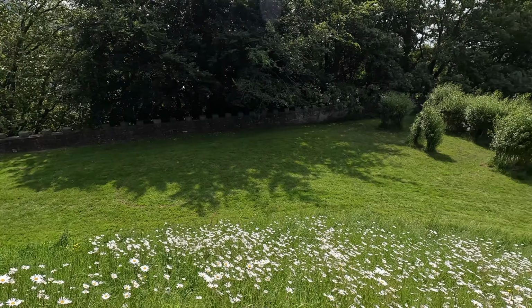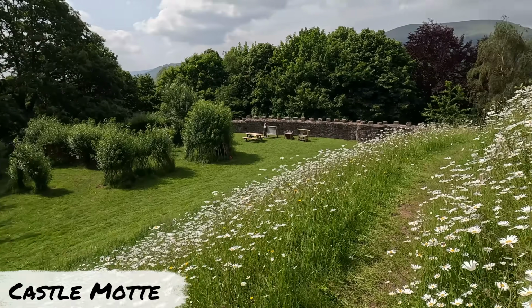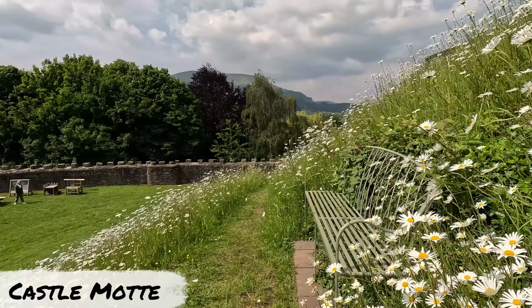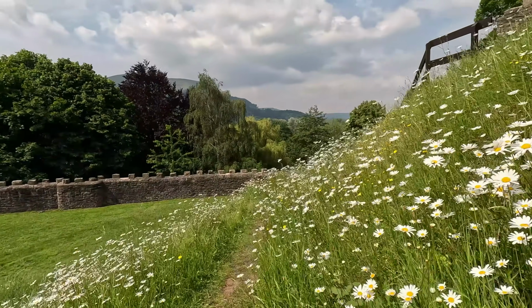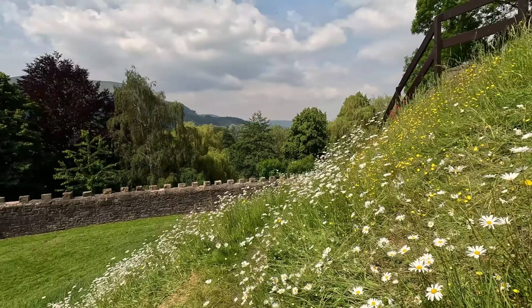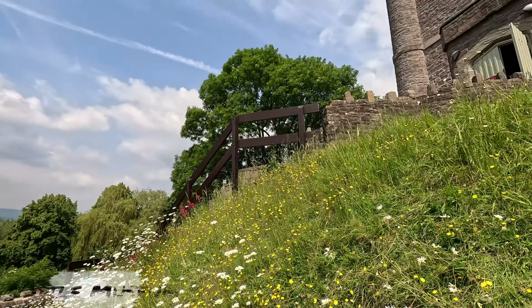The building on top of the motte now houses Abergavenny Museum. It was constructed in 1818 by the Marquis of Abergavenny as a hunting lodge. Its construction would have drastically altered the medieval remains of the castle, and much was destroyed, most significantly the keep on top of the motte.